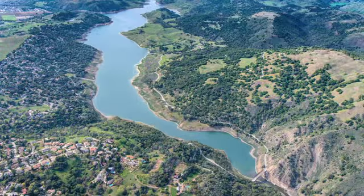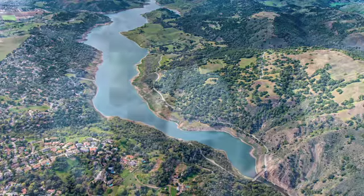Anderson Dam was built in the 1950s and is one of our major reservoirs because it contributes towards more than 50% of the local water supply. Its capacity is about 90,000 acre-feet, and it's connected to our creeks for water recharge. It's also connected to all our treatment plants and our water system. So it's really our most important dam, an emergency water supply.